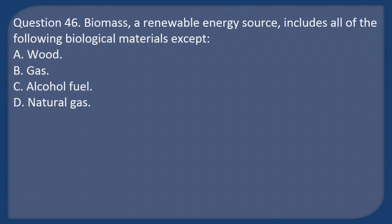Question 46. Biomass, a renewable energy source, includes all of the following biological materials except A. Wood. B. Gas. C. Alcohol fuel. D. Natural gas.